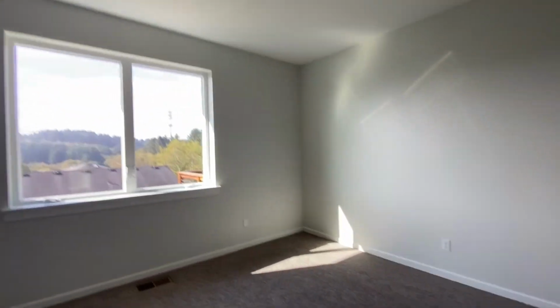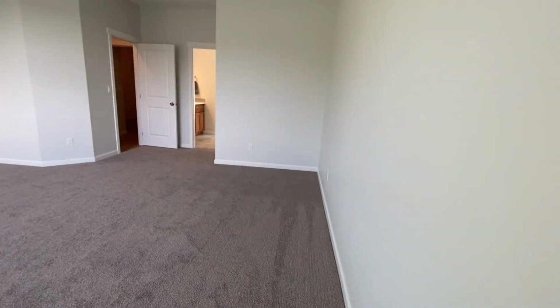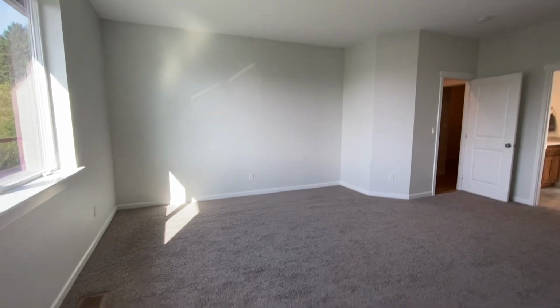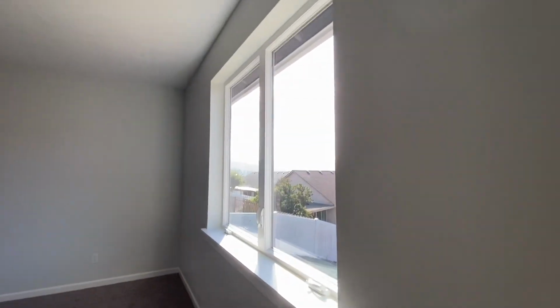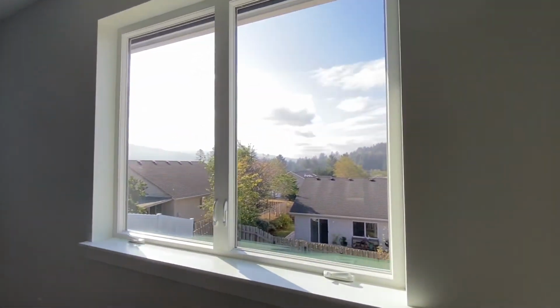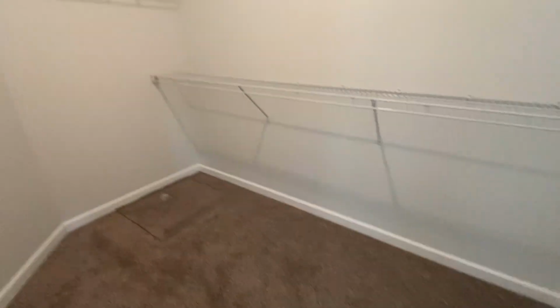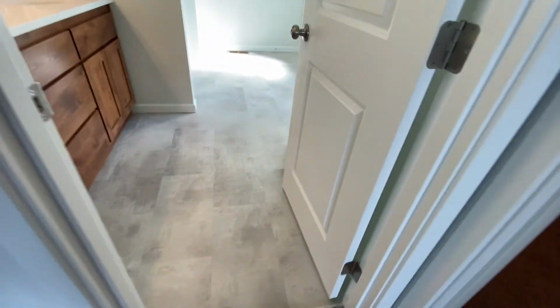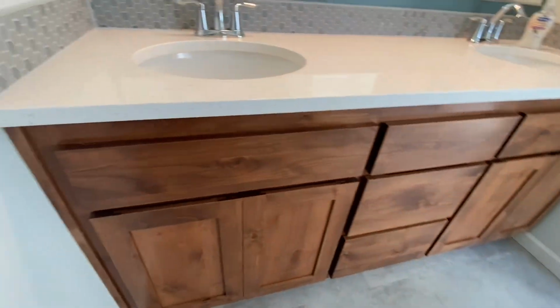This is the master. I would say plenty big enough for any king size bed combination. I'll try to get some measurements on the rooms. And you've got this partial mountainy view, no water view, but you are very close to the water here. Walk-in closet. There's your access to under the house. And then you've got some kind of a tile floor here.